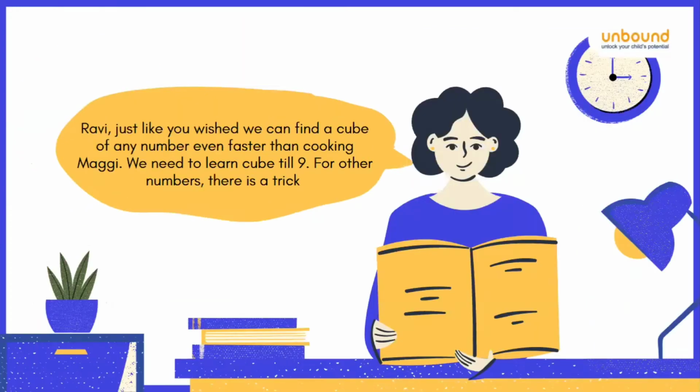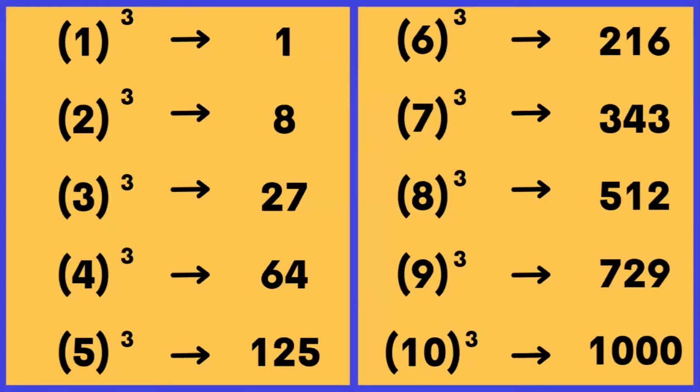And the teacher overhears the conversation and says, Ravi, just like you wished, you can find the cube of any number even faster than cooking Maggie. It means quicker than 2 minutes? Wow. The teacher also adds that you need to learn the cubes till 9 only. For other numbers, there's a trick that I'm going to tell you.